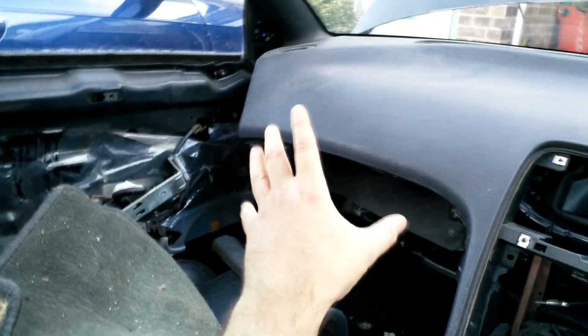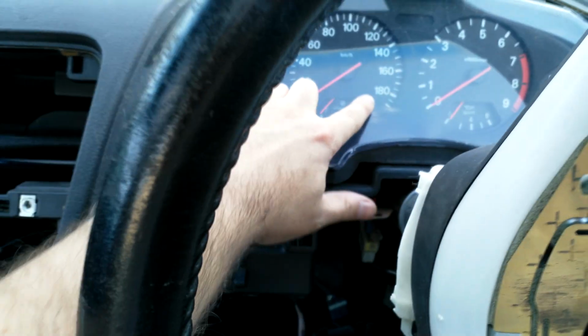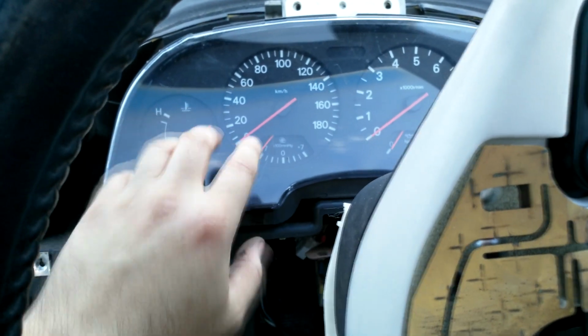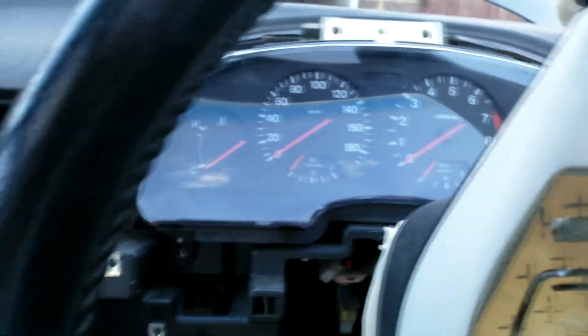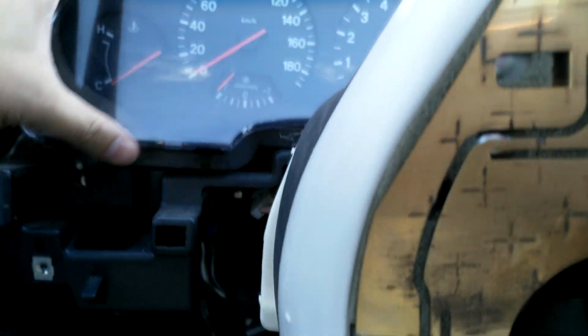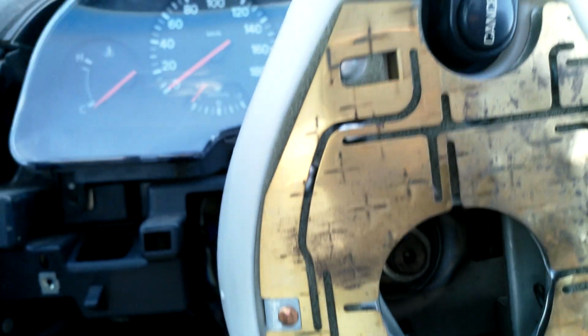So first of all, there wasn't a dashboard in there. This is my dashboard for my one. Did it have dials in it? It did have dials in it, but these are Japanese ones, as it obviously says 180 kilometres. I'm going to put the UK ones in because I want it in miles an hour. I've still got my dash, so I'll just put that in. And apparently it is the same. Whatever dash you put in, it works. So if I put the UK one in it, it'll actually start working in miles an hour.